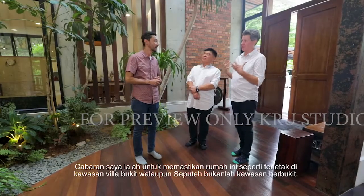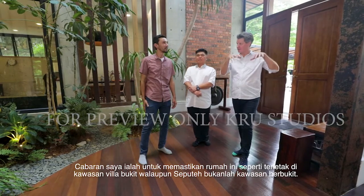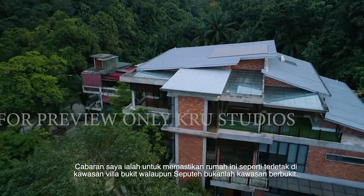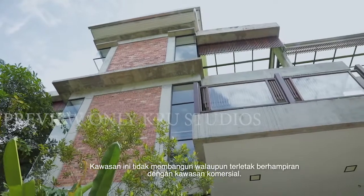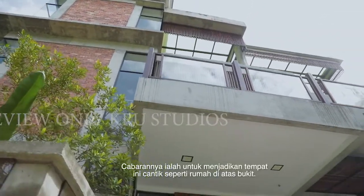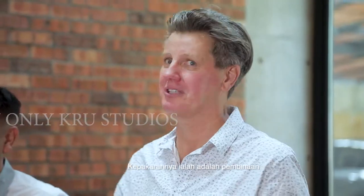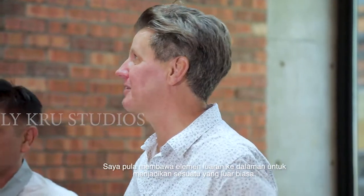My challenge, like I do at all my houses, was to make this house feel that it's sitting in a resort or sitting in a mountainside villa. Even though Seputeh, of course, is not mountainside. It's a very undeveloped, nondescript area next to some commercial properties nearby. So the interesting challenge was to make this into a gorgeous hillside home, which I think, with his expertise on knowing how to build and then focus on bringing outside to the inside, we created something really unusual here.